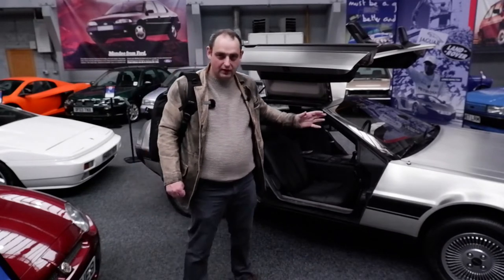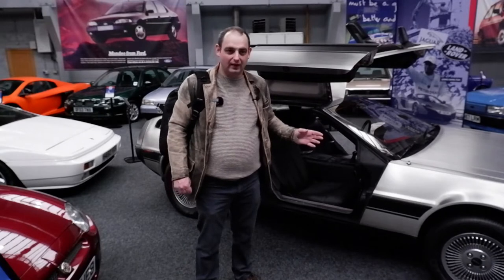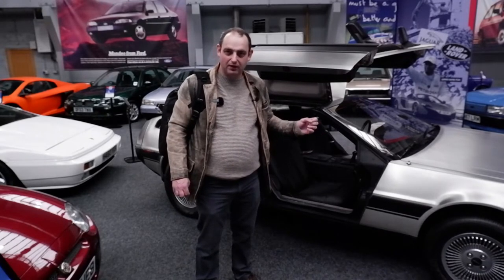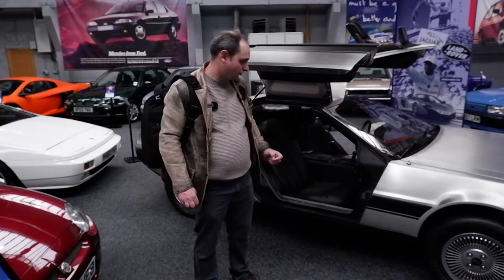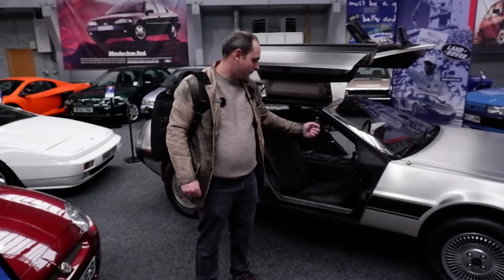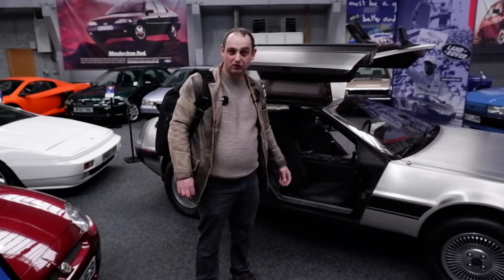They used a V6 Renault engine that was also found in a few Volvos of the era as well. The car, well, let's just say DeLorean Motor Company, most of us know the story about it, but it was very short-lived. But the car did get a bit of a resurgence in the mid-80s thanks to the Back to the Future film franchise. And these cars have now become incredibly popular, and values have increased dramatically on them.